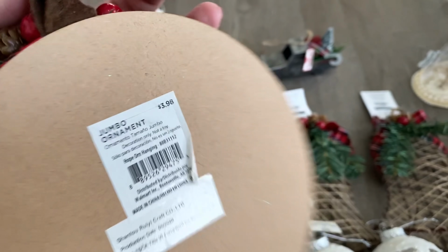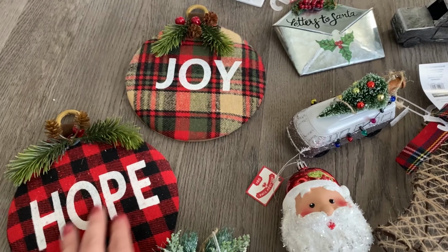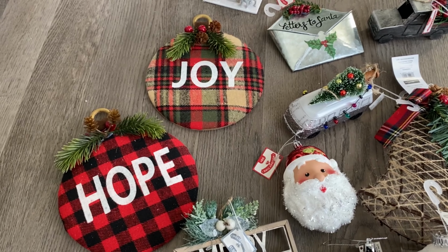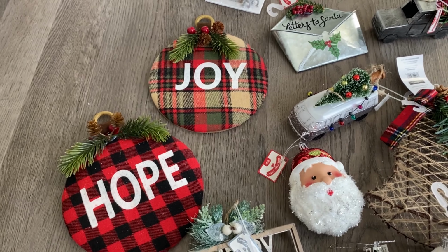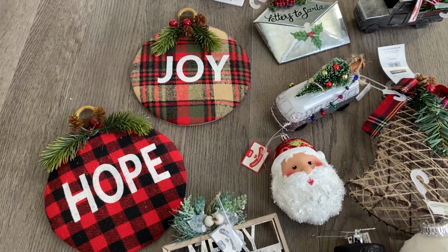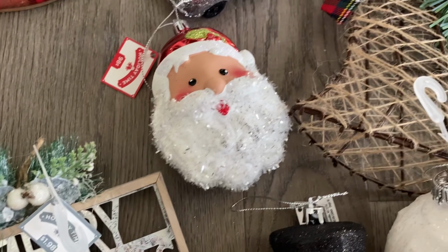These were $3.98, so definitely a little bit more, but I was hoping that they had more different ones like love, peace, I don't know. Just a couple ideas, Walmart. But I might have to go back and get maybe two more just to kind of even them out throughout our tree. Very cute. These are the glitter ones.